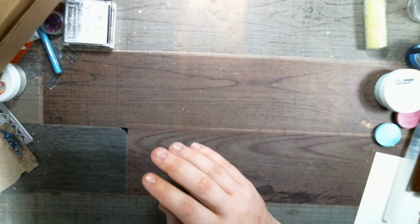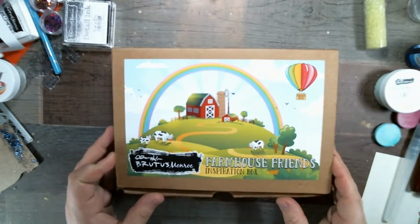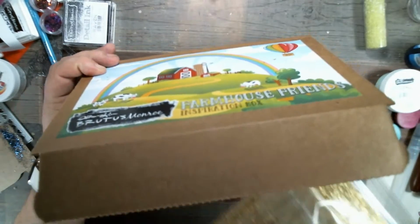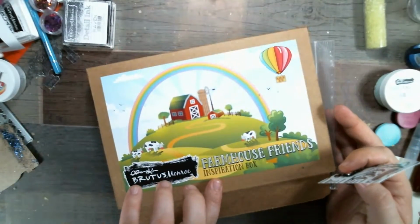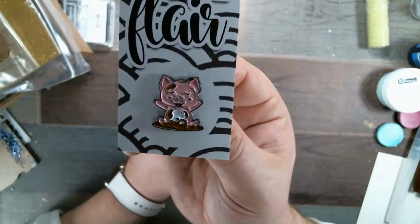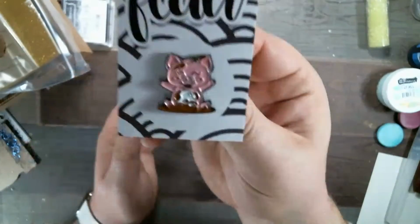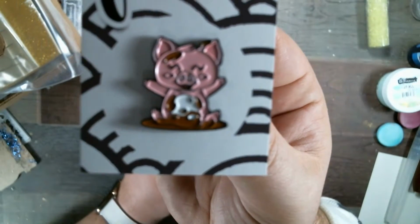All right. So let's get started because there is so much packed into this box this month. Oh my goodness. All right. So let's grab the pin first, because the pin is always the first thing that I like to show you. So the pin this month, oh wait, let me fix my lights. There we go. The pin this month, look at that little piggy.